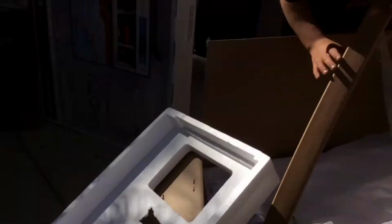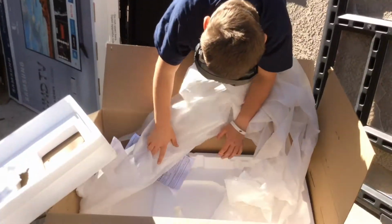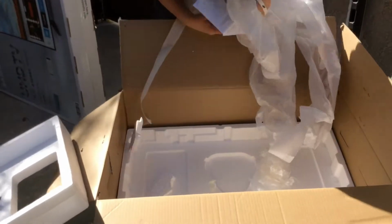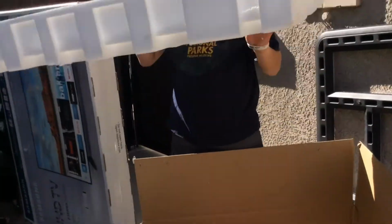Oh, another one. Let's go. We got two of these. Two of these corner posts. Ooh, a metal piece. Watch out. There's a lot in that box. Alright, so this would be like a nice cabinet.